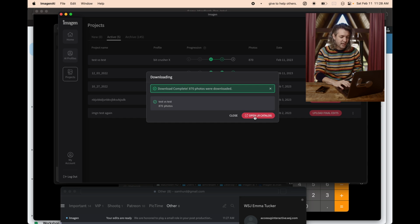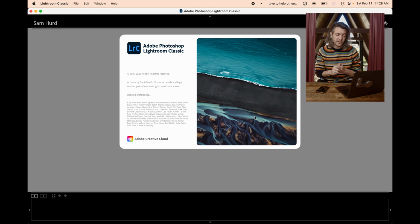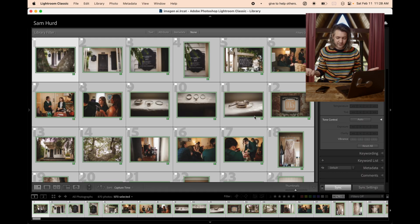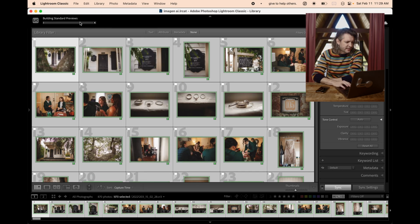That hardly even matters. Let's open the Lightroom catalog, and then we will resume the timer for all the rendering of previews, which is probably going to be exactly the same as the other two and take about 15, 20 minutes. Okay, rendering previews, go. 870 images.